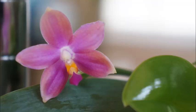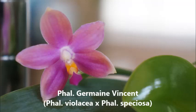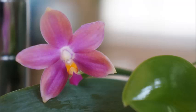Today in this video, we're going to look at my Phalaenopsis Germaine Vincent. This is a cross between Violacea and Speciosa. Because Violacea and Speciosa are two species orchids, the cross between two species would be called a primary hybrid, if you are new to this orchid hobby. I have two of these, and we're going to look at the first one, and then we'll talk about the second one and its latest development.